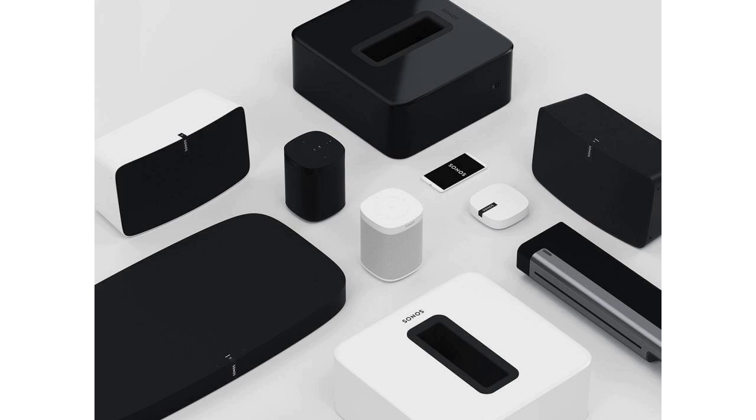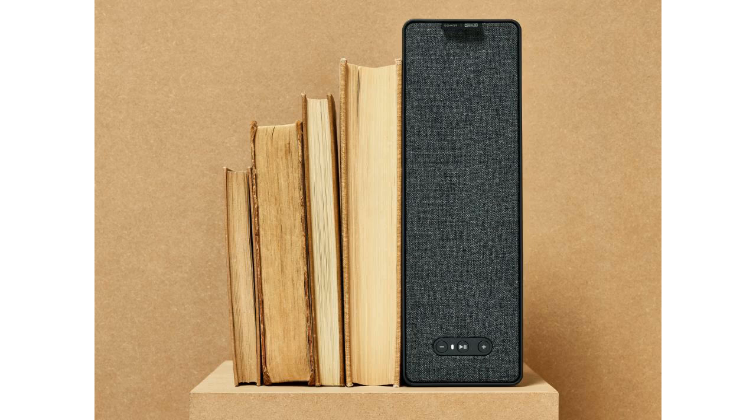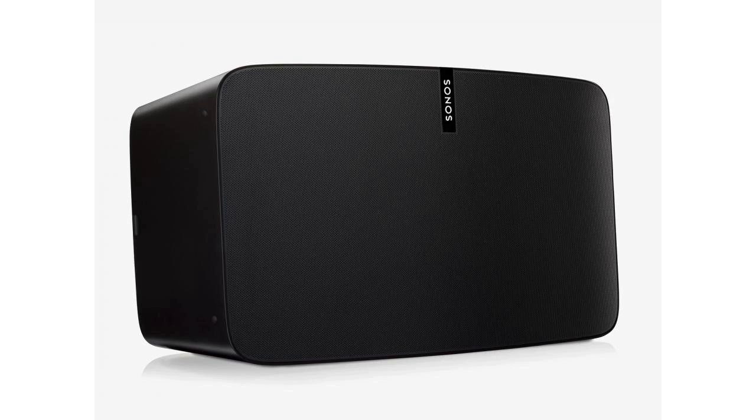Here at Wired, we like Sonos speakers. We really do. Throughout the past 8 years, we've reviewed all of the company's wirelessly connectable speakers, from its small Play:1 to its Beam soundbar, and we've recommended every one of them.